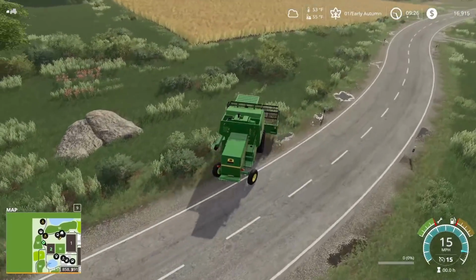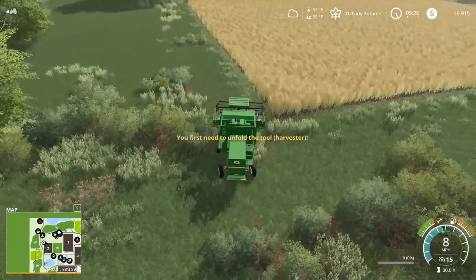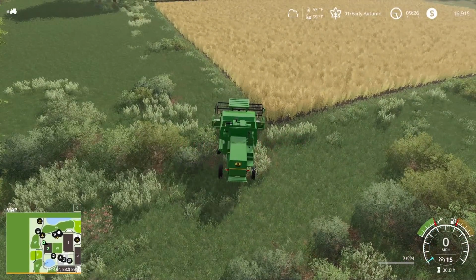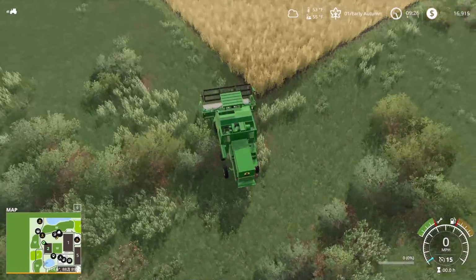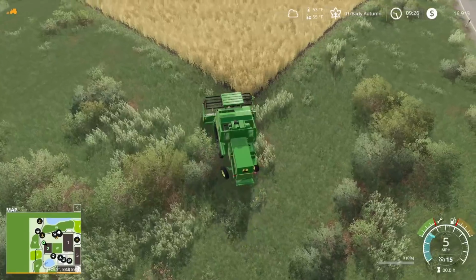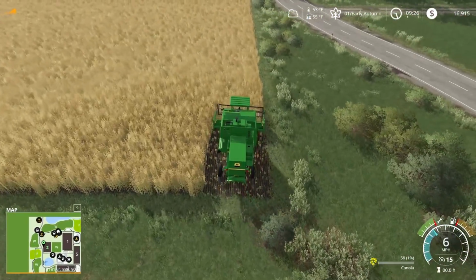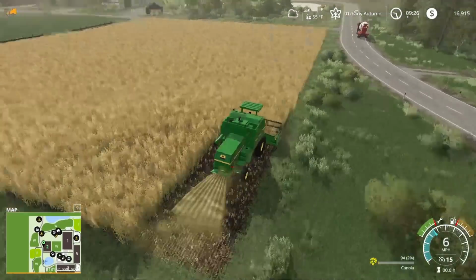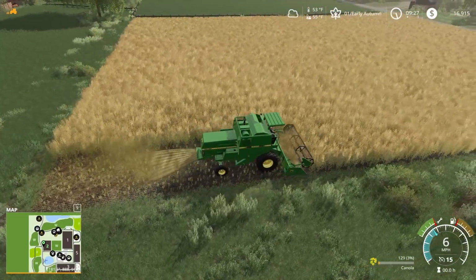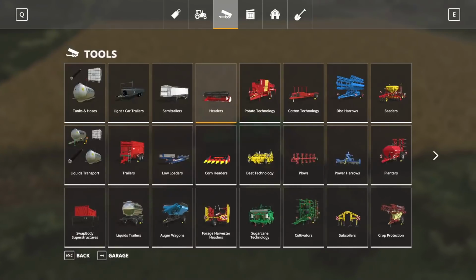Now we should be able to harvest our first harvest, guys. I'm very pumped. Oh, we gotta unfold it. I was like, why isn't it working? Look at that. I love it. Our first harvest is underway, folks. That is incredible. Now I'm gonna hire a worker because I want to shop here for a second with you guys.